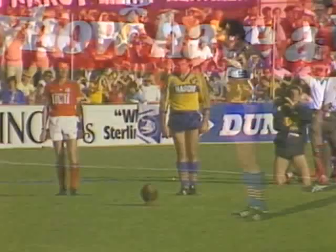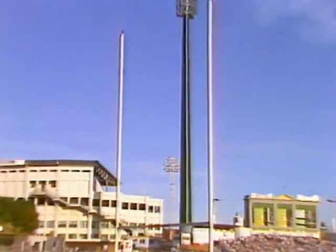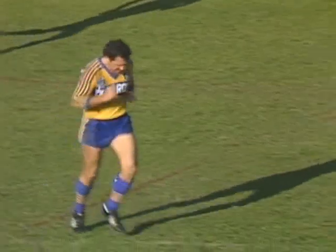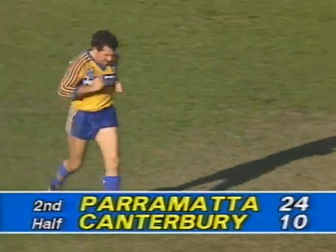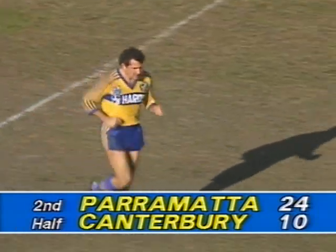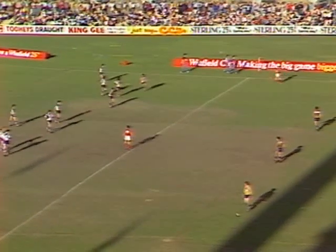Michael Cronin, 5 metres in from touch. Takes the conversion attempt. The touch judges haven't moved. It's a goal. Oh, it's a goal, all right. When they don't move, you can almost bet your bottom dollar there's 2 points coming. That takes Parramatta to a lead of 24 points to 10.